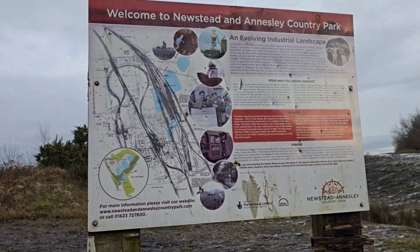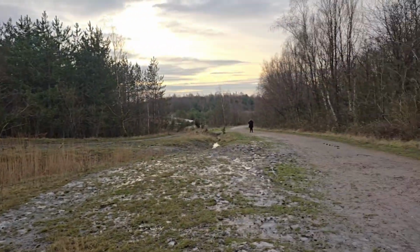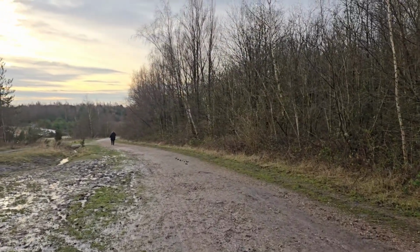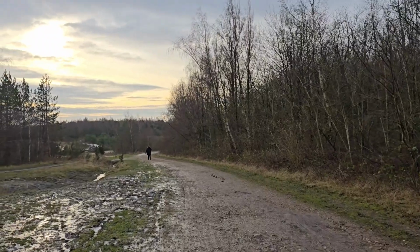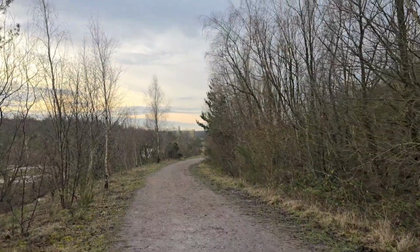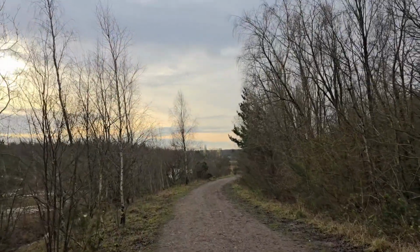When we get to Newstead Abbey, where we go next depends on the time and what we're doing, because we could walk along towards Papplewick and then Linby. That would be nice, but we can always do that on another day. I've just noticed some construction going on down there that I didn't see last time.